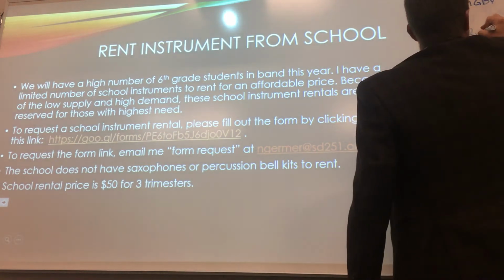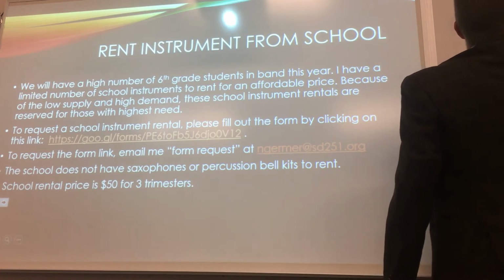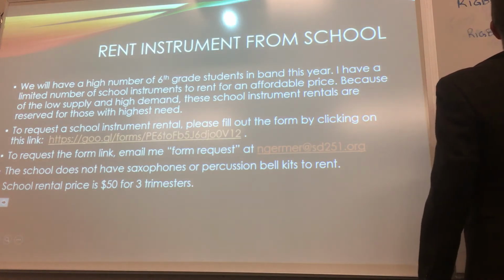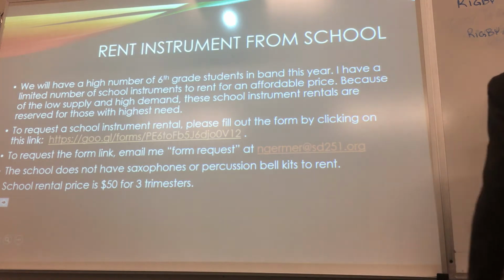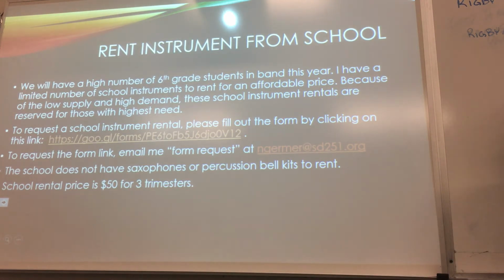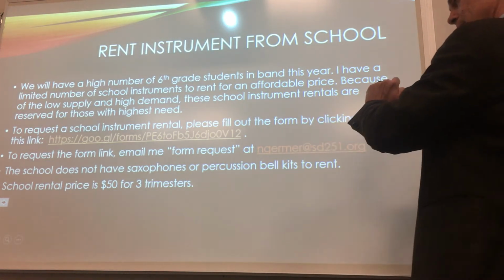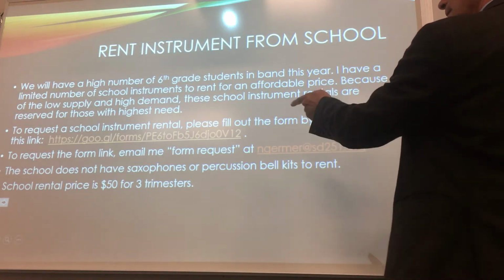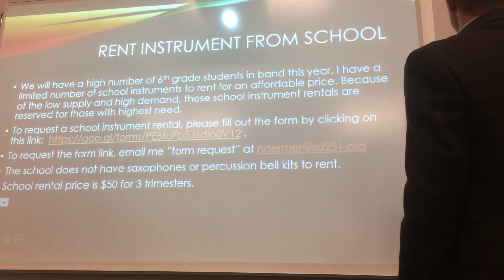It is Rigby Middle School band.weebly.com. And where is this information? I'll try to put this information on the page called Forms.